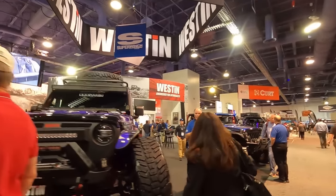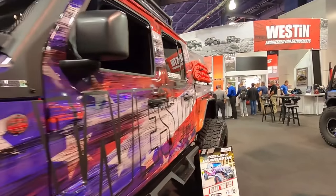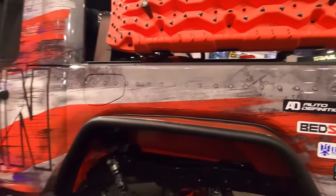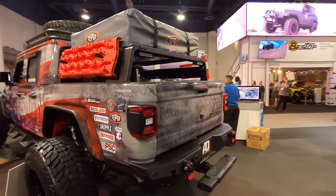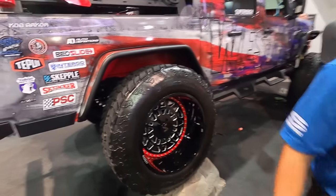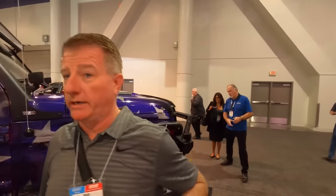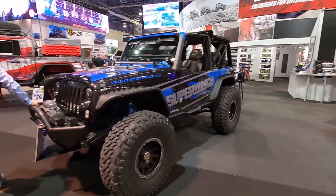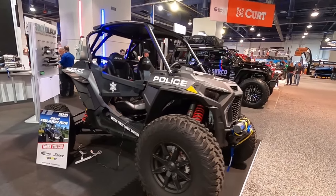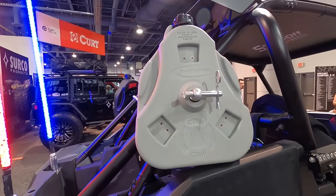We're over here at Weston. This is a cool Gladiator. Looks like it's got a wrap. These wheels, guys, absolutely amazing. Oh man, look at this. How cool is this? Little UTV police. That looks cool.